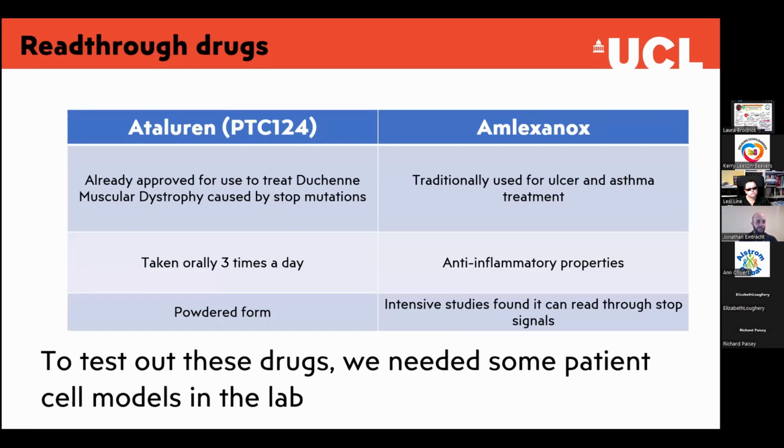So we looked at two specific read-through drugs, the drugs that can read through a premature stop signal. The first one is known as Ataluren, or PTC124. It can read through the stop signals, or kind of hack the traffic light system. This drug has already been approved to treat Duchenne muscular dystrophy, which is caused by similar stop mutations like Alström syndrome. Importantly, it's proven to be safe and effective, and it can be taken orally 3 times a day. It also comes in a powdered form, so you can just mix it in water or juice or milk and drink it like that.